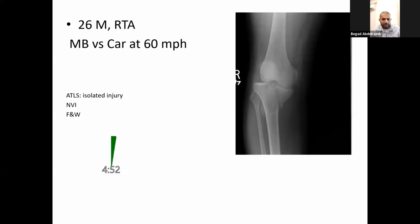He sustained a road traffic accident, motorbike versus car that was driving at 60 miles per hour. His knee is swollen and deformed, so they got an X-ray. Have a look and tell me what you see.